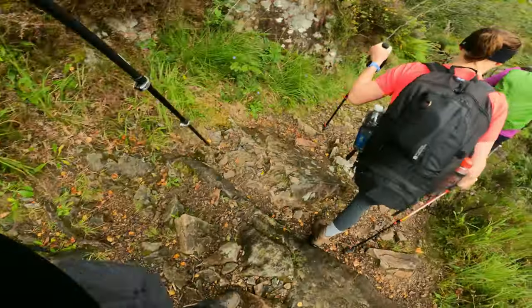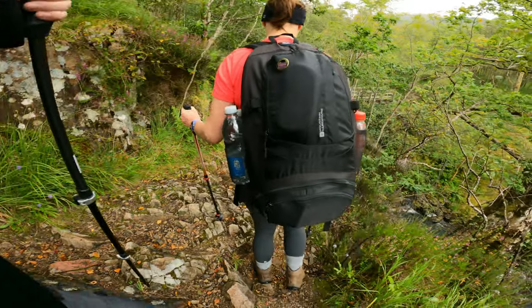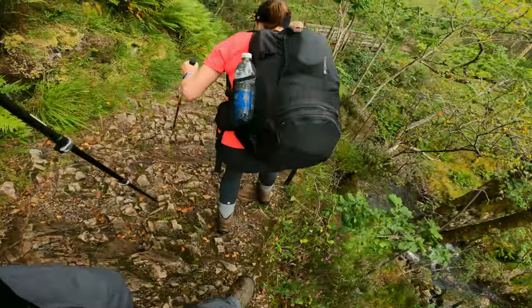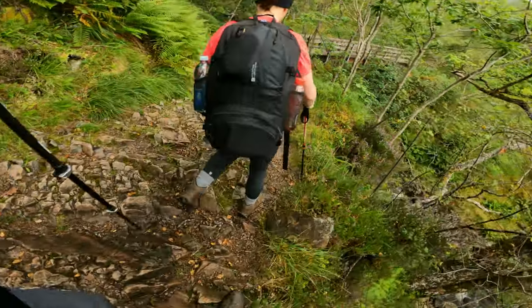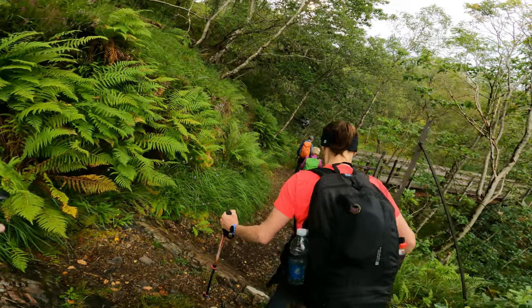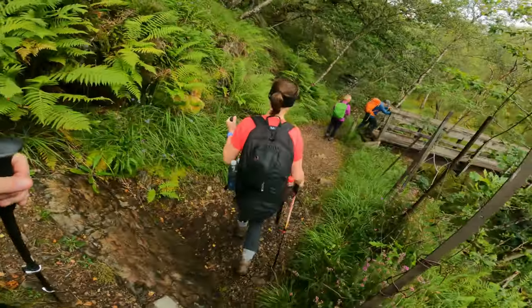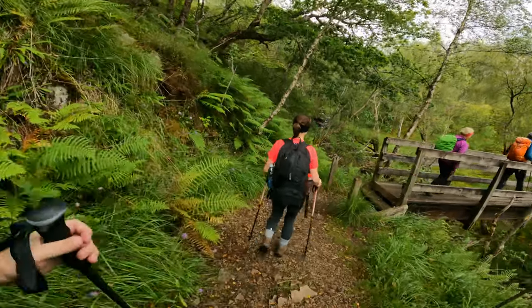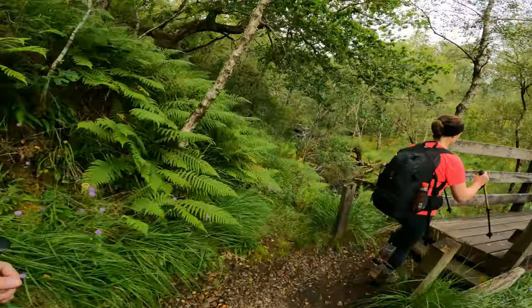The views you can see, they're very nice. It's hard to know if the GoPro really picks up all the intricacies of the area, but it's a very pleasant walk. If you're ever in the area in Scotland, there's hundreds and hundreds of different paths and trails. Not everyone goes there to climb Ben Nevis. There's tons of views around.